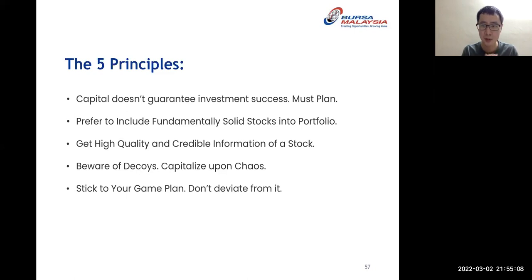Principle number three is that we always have to be mindful about the quality and the credibility of the information of the stock. That's a classification, so please be aware of that. Number four, beware of decoys. Don't invest because of greed. Capitalize upon chaos. All right. And there's Tenaga Nasional Berhad for you to do. So that's your homework. And last but not least, stick to your own game plan. Don't deviate from it. All right. So these are the 5 principles.